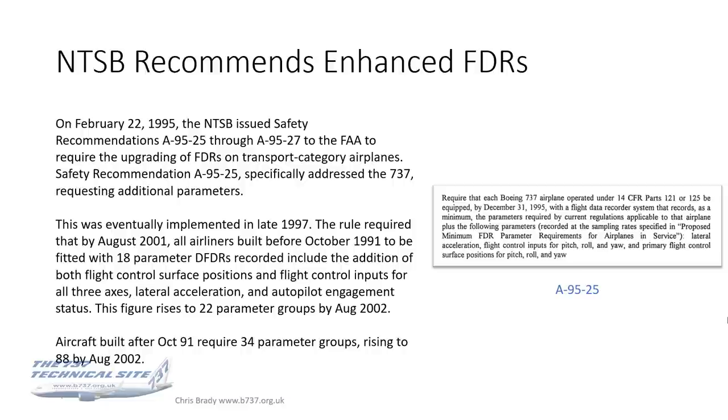So, back in 95, the NTSB issued safety recommendations A9525 through to 27, which required the upgrading of FDRs on transport category aircraft. And the A9525 specifically was about the 737. The others were about all transport category aircraft. It was eventually implemented in late 97, and the rule required that by August 2001, and you can see how the clock's being pushed back all the time here, all airliners built before October 91 be fitted with an 18 parameter DFDR. And again, 18 parameters isn't that much better.